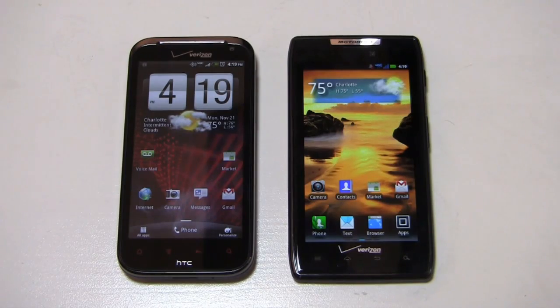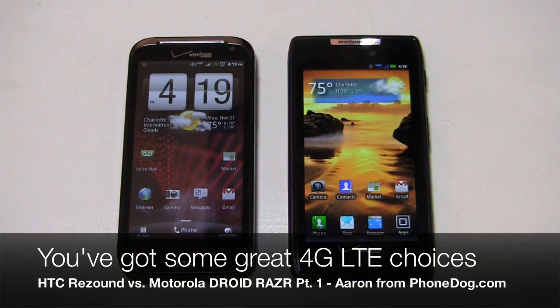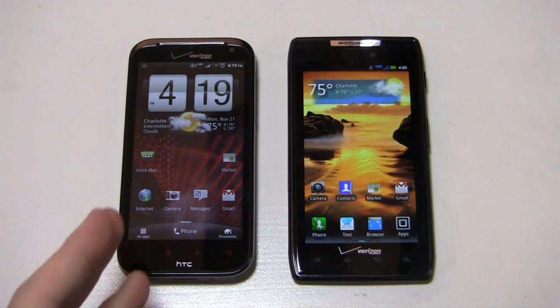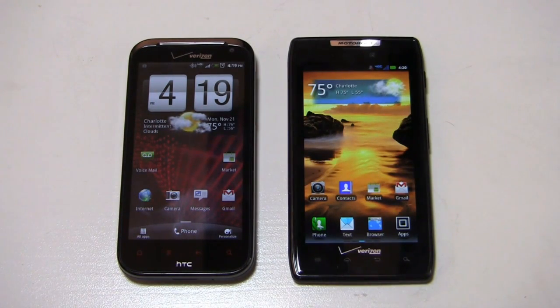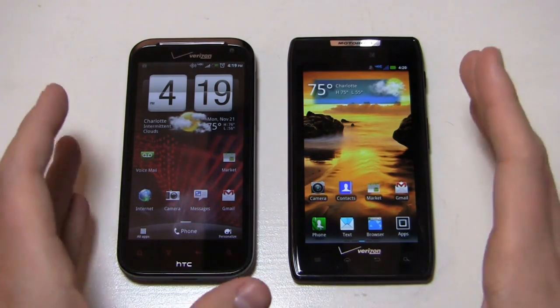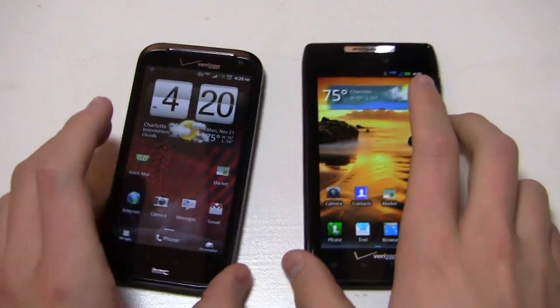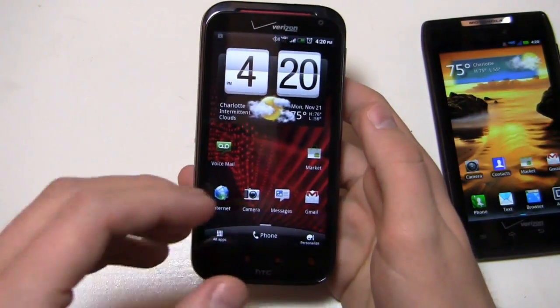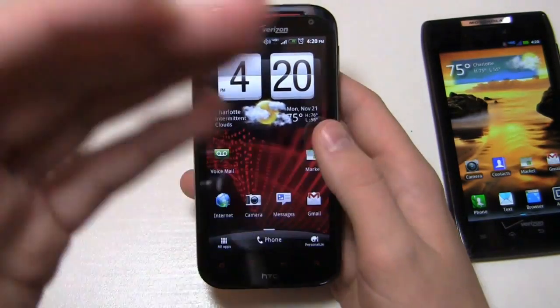So look, if you want a 4G LTE phone on Verizon, you've got quite a few options this holiday season. Two of those are here. Now here's the HTC Rezound, here's the Motorola DROID RAZR, and the third one, the Galaxy Nexus, well, we don't really even know when it's coming. It's coming sometime by the end of this year, but people are frustrated. It's kind of irritating when you don't have a release date, but these are two of three awesome 4G LTE handsets. Now these are a little bit different, even though they both have LTE capabilities, they're a little bit different in terms of specs and design, features, and more.